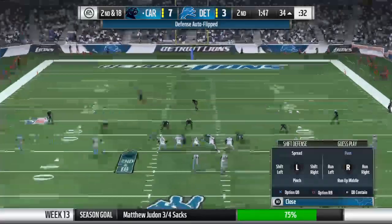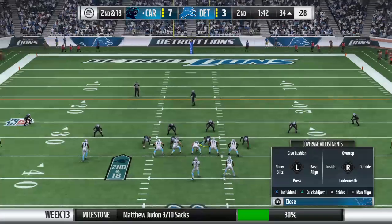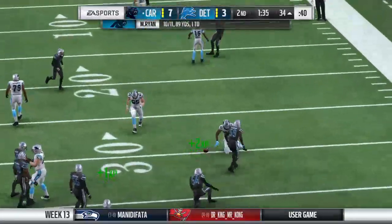Boy, he came in off the edge so quickly there. Look out, because that's exactly what it was being shouted by the offensive lineman to his quarterback, because he had no chance to block him. They set up the screen to Hill. Nothing on the screen that time.